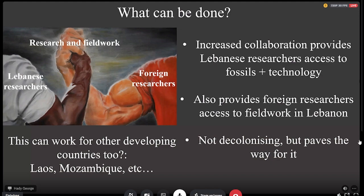So I think this sort of increased collaboration can pave the way for decolonization in the future as well, and might even provide a framework for other developing countries that are going through similar economic situations.